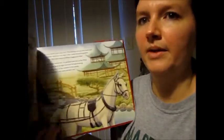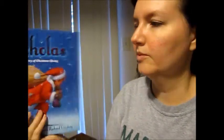It's really pretty. Again, it's put out by Zonderkidz as well, and it talks about the real St. Nicholas rather than just Santa Claus. So if you want to talk to your kids more about St. Nicholas, it's a good one to get, and it's available at any Christian bookstore or most bookstores around the country.